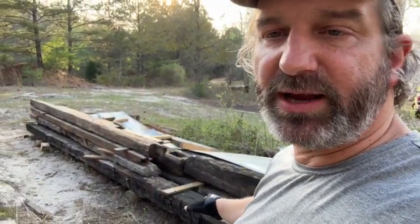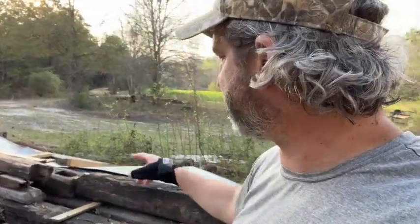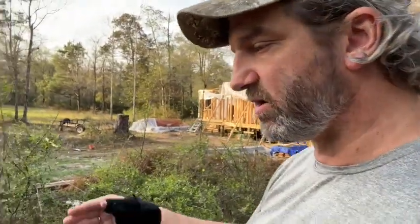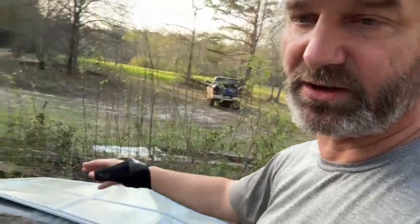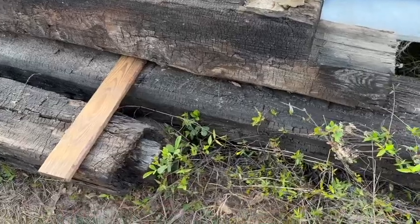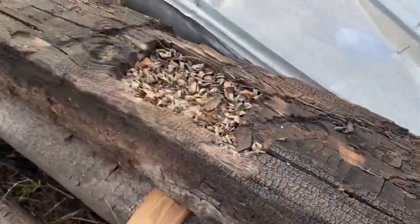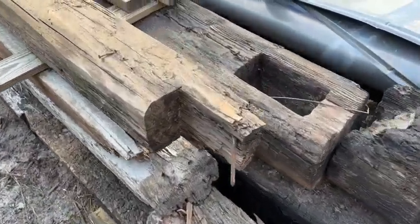These beams right here, some of those have been strategically placed. We had some really bad wind, I think, because all of this was in place and it's blown off. I had them covered up good, but you see where all that metal's blown off. These beams, you see how they are. See that mortise joint right there and right there? Here's another mortise joint right here.